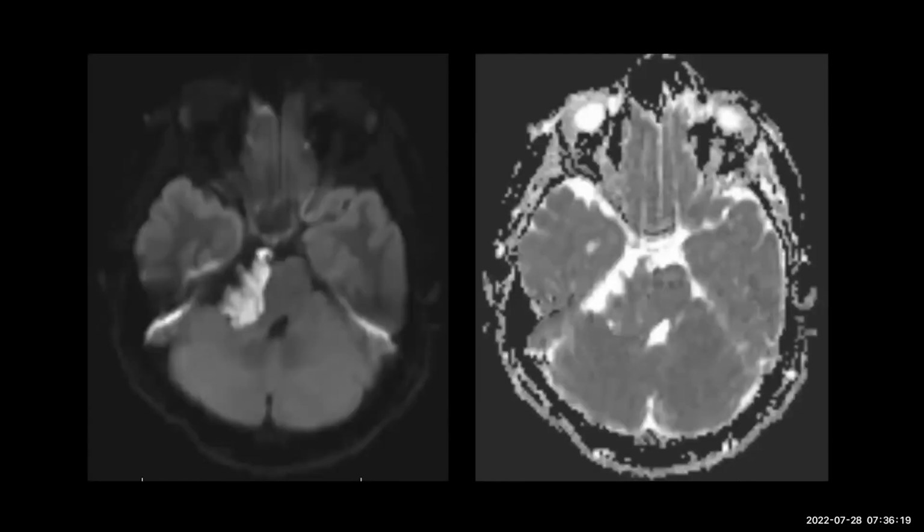Yeah, so here's the DWI. What do you see? So there does not appear to be any sort of diffusion restriction surrounding the lesion. So here, if you see on the left, there's actually diffusion restriction because it's bright compared to the brain itself, which is this dark color, but here where the lesion was, it's bright. And so that's diffusion restriction. It's not T2 shine through because on the right side with the ADC, it's not also bright, it's kind of isointense to the brain. You see that, Long? Oh, I see.